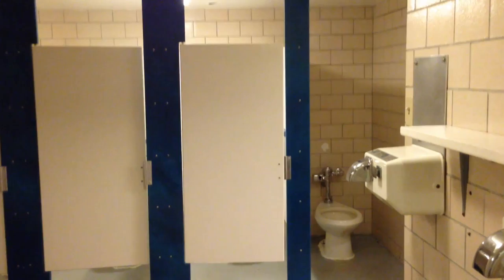Along this back wall is where all the commodes are kept. Notice this one has already been christened.